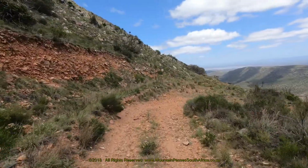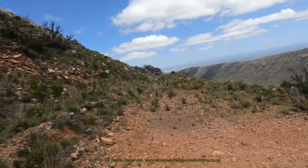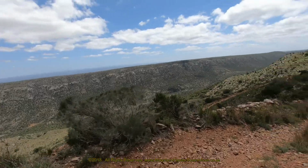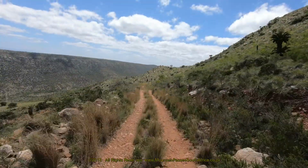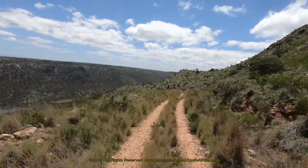The waterholes in the Colchester section are purposefully limited in number as well as the quantity of water available. Stress is part of nature, and it's vital that everyone understands this. Be sure to watch part 11 of the Bedrogfontein 4x4, which deals with the middle section of the descent.